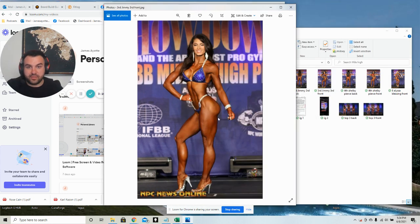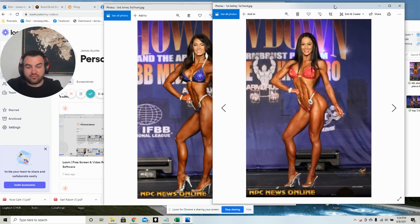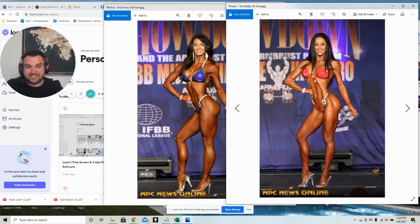It overpowers her front pose, and you're going to see here, versus an Ashley, how it's a lot more streamlined, aesthetic look. You don't want a big quad overpowering your front pose here. This is just too much for bikini. She needs to hide this quad with her posing. You can see the foot position here is different with Ashley K. She has maybe a 25, 30 degree angle, and this girl has a full profile foot here. She needs to fix this because her quads are too big here in the front pose.